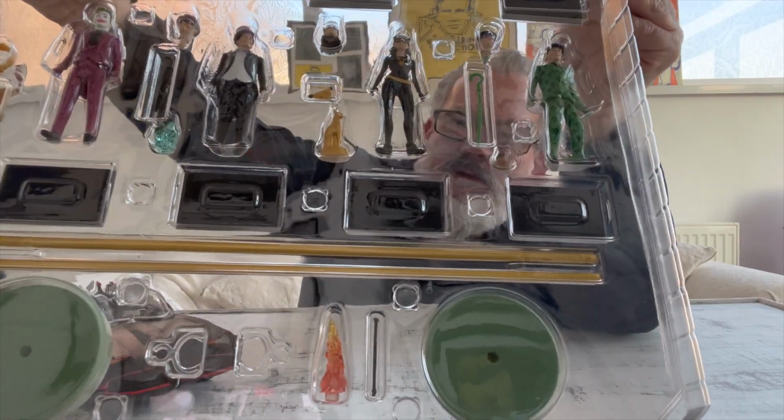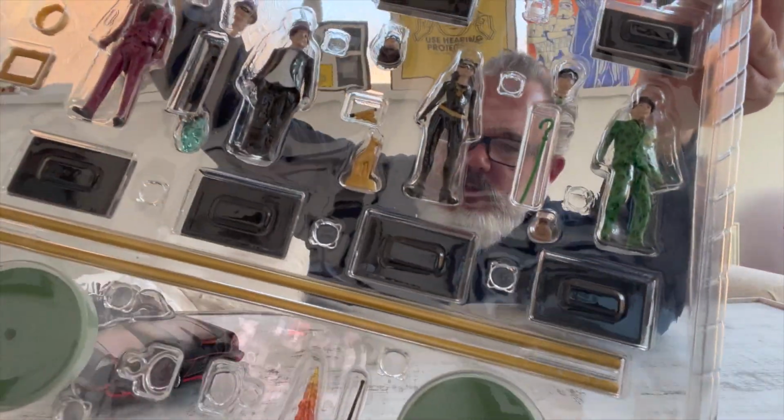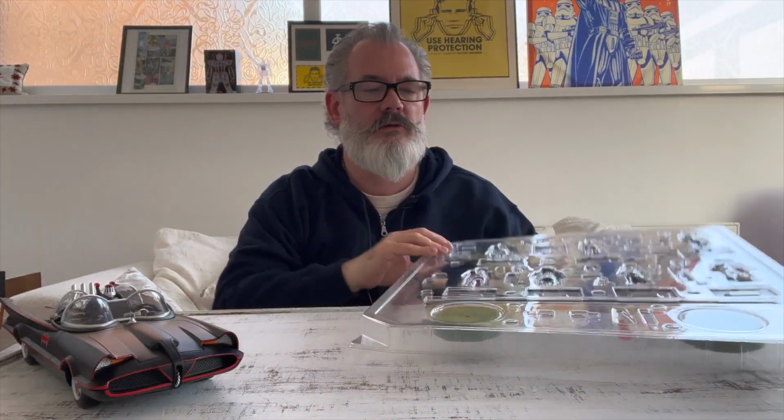You've got two gold sticks, which every Batman kit should have. Oh, they must be the poles for the cave. Yeah, okay. So you've got two bat poles. You've got the flames for the car. And you've got a black stick that I don't know what it's for.